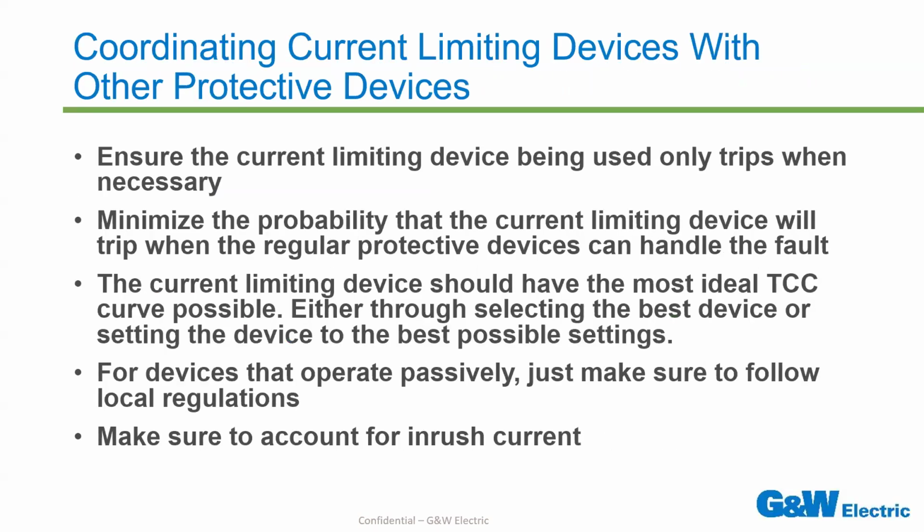So how do you coordinate these current limiting devices with other protective devices in your system? Well, you're going to ensure that your current limiting device only activates or trips when necessary. You ultimately want to minimize the probability that the current limiting device is going to trip when the regular protective device is going to handle the fault. So you want to make sure that whatever current limiting device you're using has the best TCC curve available, either through selecting the best device or setting the device to the best possible settings. That can be done by using either software or manufacturer recommendations.